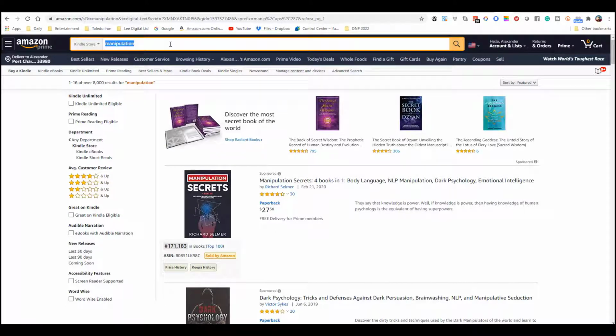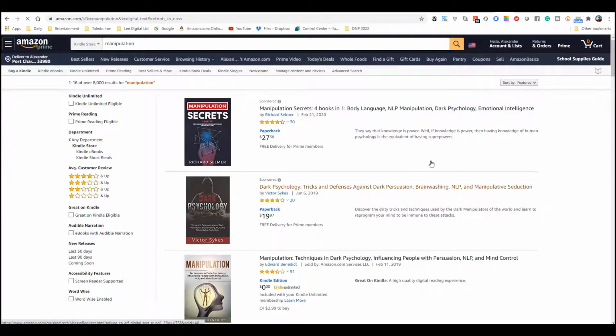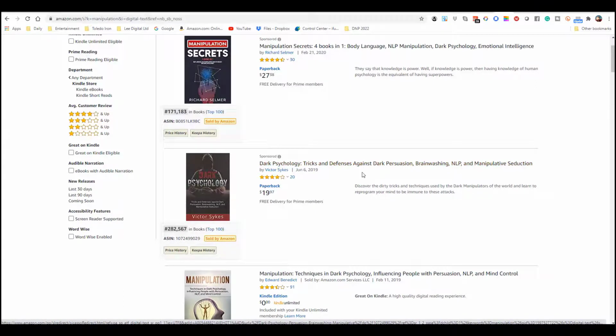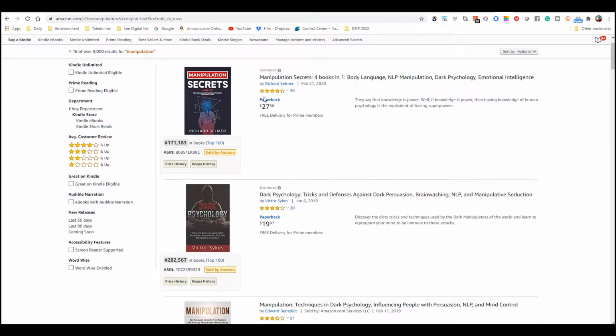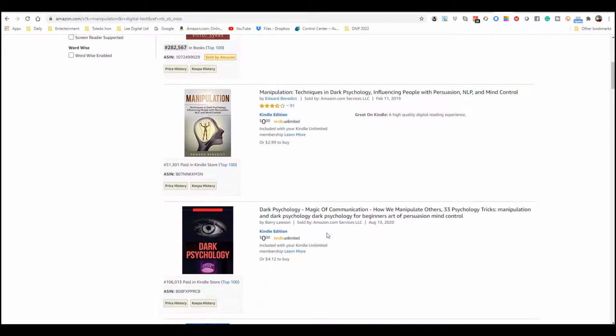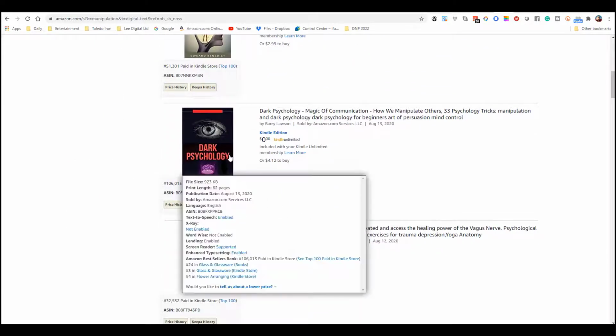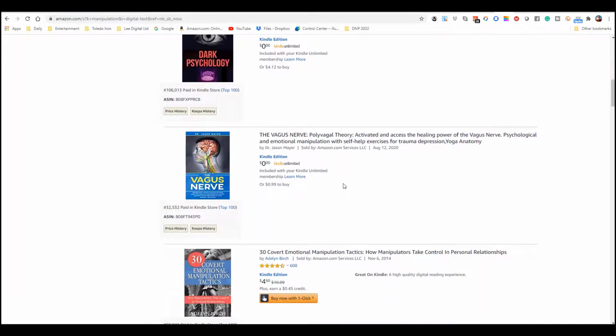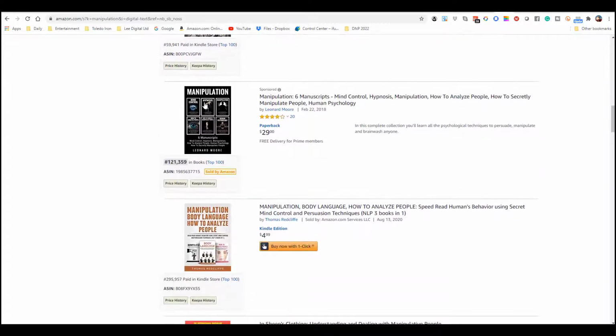So let's just look at things that we've talked about. Let's stay on manipulation. Let's just see other covers, just so that you could see what good covers look like. These two ads here, I like these covers actually. This one is selling well. This just came out a couple of days ago. I'm not going to judge that yet. This one has been around for a long time. See, 2018, it's still selling well.